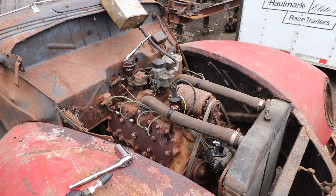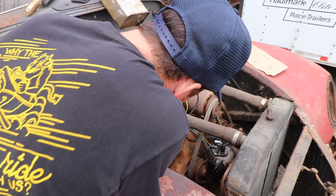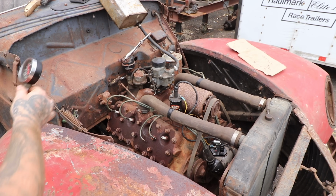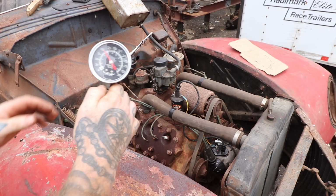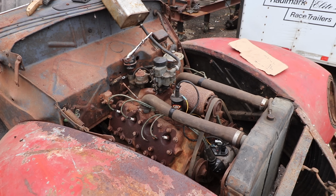Number one. 100 pounds. Wow, it's even got decent compression. That's pretty crazy. So we know that one's good. We don't even have to check the valve moving. We know it's doing its thing. We'll just wire brush the plug. Heck yeah. That was one of the ones that was making noise. Yeah, that was one of the ones that was popping for us.